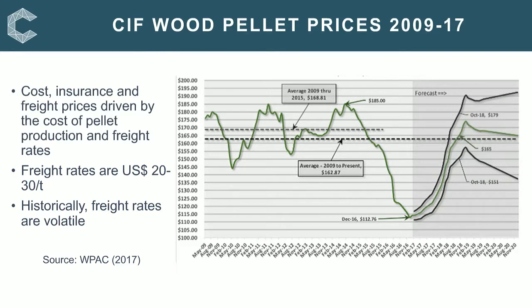Now, I should mention, when this graph was produced, they tried to predict future prices. Currently, we're around about $165, $170 per tonne for that same shipping route. So we're at the top end of their estimation. Now, again, any future changes in demand, particularly in Asia, they'll have a huge effect on the global wood pellet price, dependent on whether Asia is able to provide their own pellets, and it might not necessarily have a huge impact on the global pellet market itself.